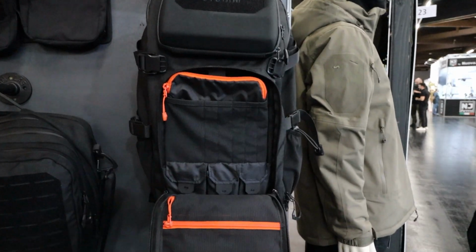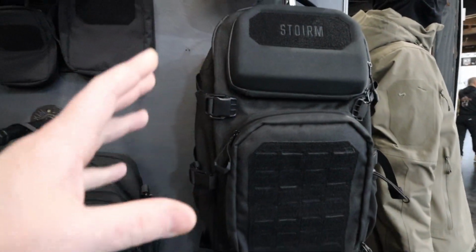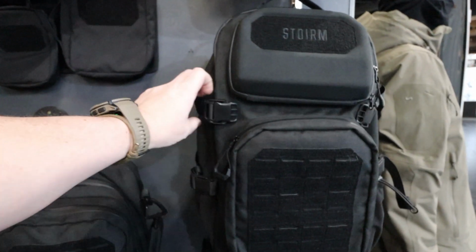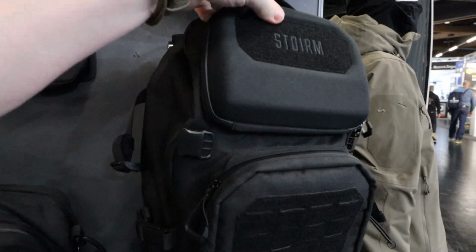So all of these organization panels, you can take these out, but then in the actual main section on the back, let's see if I can do this with one hand quickly. Where's the zip?